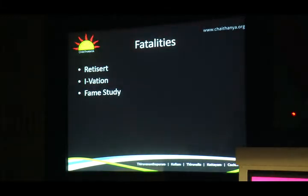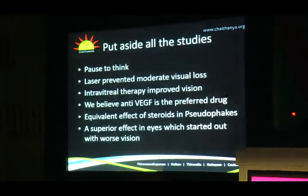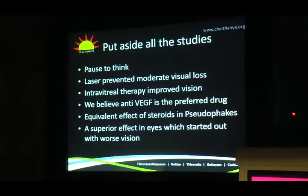The fatalities of these were the Retisert, which was stopped halfway through, the Ivation, which never picked up, and the FAME study, which was terminated. All these are steroid studies. But generally, when you put aside all these studies and pause to think, we have to think in sequence. The first studies told us that laser prevented but didn't improve. Intravitreal therapy improved vision. We believe that anti-VEGF is a preferred choice, but we feel that you can get an equivalent effect with steroids in pseudophakics and a superior effect with steroids when the starting vision was poorer.